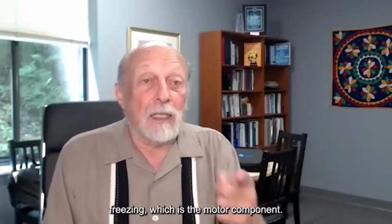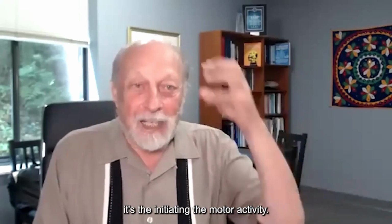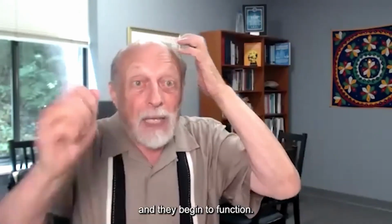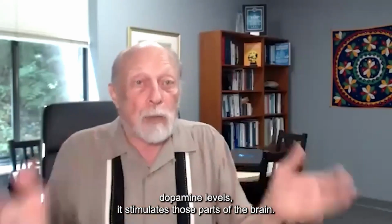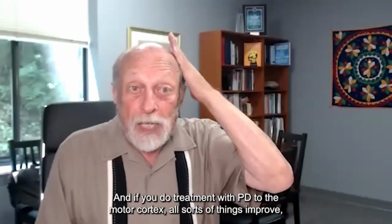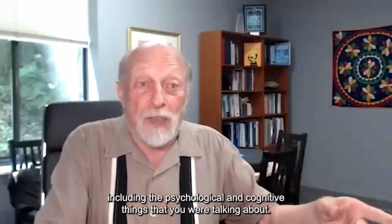Smell is affected. Freezing, which is the motor component. But freezing is not just the motor component, it's initiating the motor activity. So for example, like the brain we just talked about, I can initiate motor activity by stimulating those cells and they begin to function. So PEMF therapy stimulates dopamine levels, it stimulates those parts of the brain. And if you do treatment in PD to the motor cortex, all sorts of things improve, including the psychological and cognitive things that you were talking about.